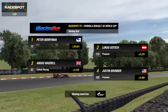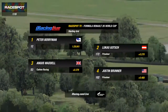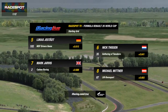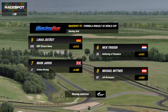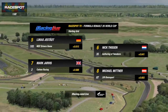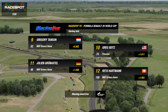Lucas Gotch was on pole position, Peter Berryman in 2nd, but at turn 1, Berryman got the nose ahead, got himself down the inside, but there is one distinct difference here, Will. It's longer than what was earlier on today, and there is the big benefactor known as a pit stop. And pit stops here, well, they're tough. Lucas Shestak there in 5th, Fisson in 6th, Jarvis in 7th, Michael Mittner in 8th. Running out your top 10 is Gregory Tanson and Greg Zeitz.